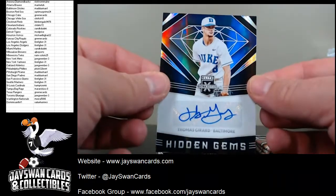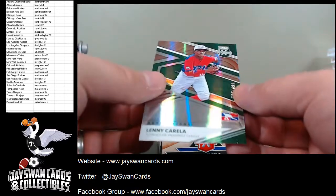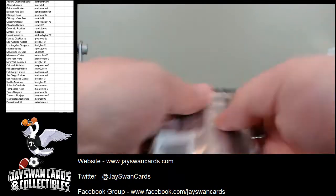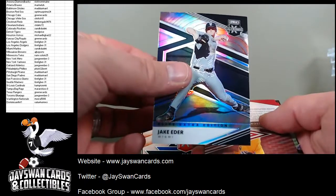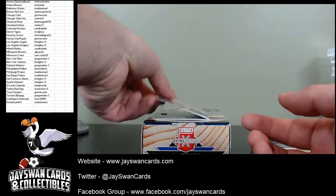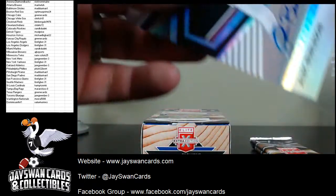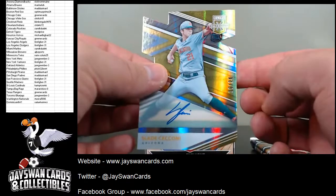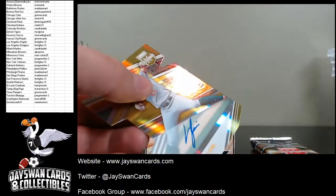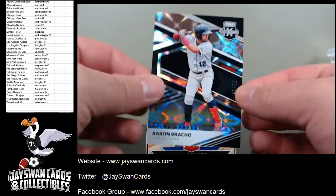Thomas Girard, Baltimore, auto. Lenny Carella to $4.99, Dominican. Texas, Zion Banister. Jake Eder, Miami, base chrome. Alec Burleson, St. Louis Cardinals, on card auto. Slade Ciccone, die cut auto to 24. That's on card as well. That's D-backs. And to 51, we got Aaron Bracho for Cleveland.